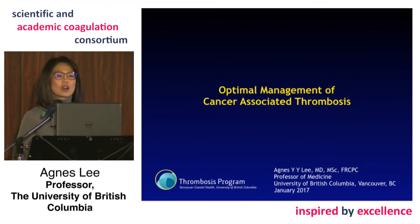So I've been asked to talk about the optimal management of cancer-associated thrombosis. When I first received this title, I thought, I have no idea what optimal management is, as this field is changing over time and we have newer agents. So what I want to do is present a bit of a case and then work through it and present some of the data and evidence available that supports what we are doing for this population.